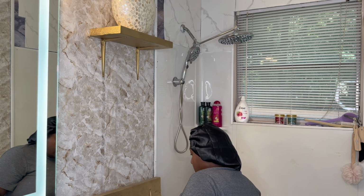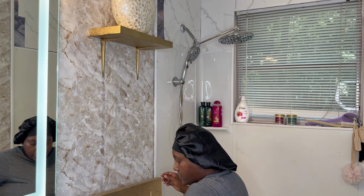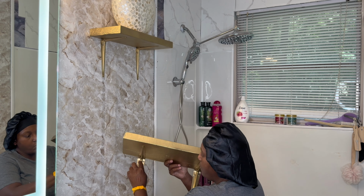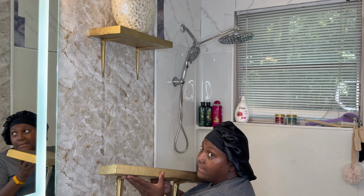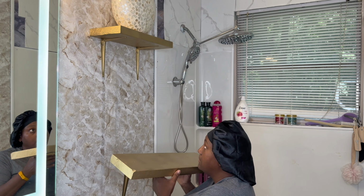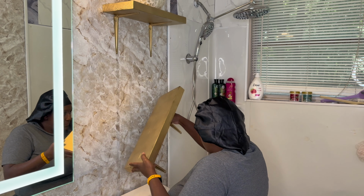Anything that I hang that has multiple screws like this, like I say, it's hole for screw. I will start my starting point with one screw so I can put it in there, because I'm doing that solo, to give me a little bit of help. Let's see.